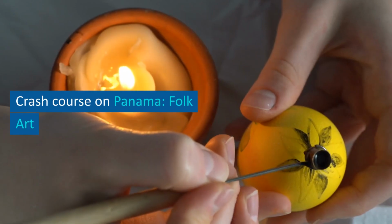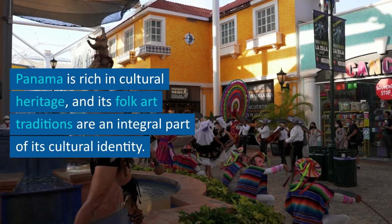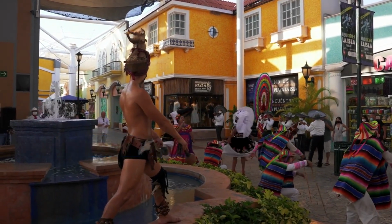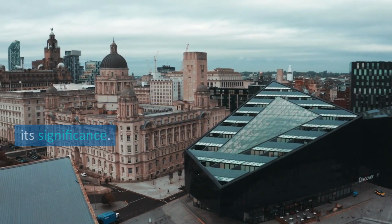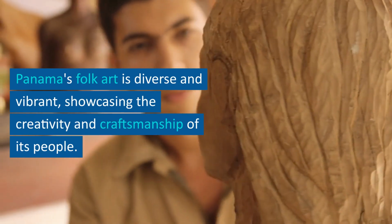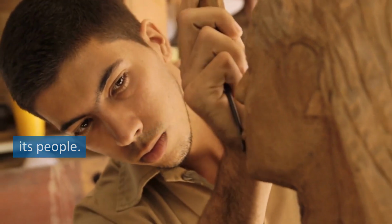Crash course on Panama. Folk art. Panama is rich in cultural heritage, and its folk art traditions are an integral part of its cultural identity. Let's delve into the world of Panama's folk art and explore its significance. Folk art in Panama. Panama's folk art is diverse and vibrant, showcasing the creativity and craftsmanship of its people.